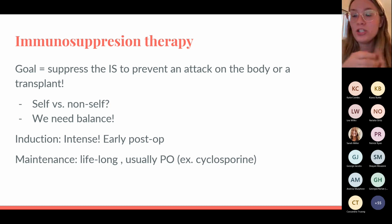Essentially, we've got the induction phase versus the maintenance phase. In the induction phase of immunosuppressive therapy, this is very intense. We do it early post-op, usually heavy hitter IV meds. It's very important because we're trying to prevent that acute rejection phase. After that induction phase, you will be put on the maintenance phase. This is lifelong and usually PO. Our prototype example would be cyclosporin.